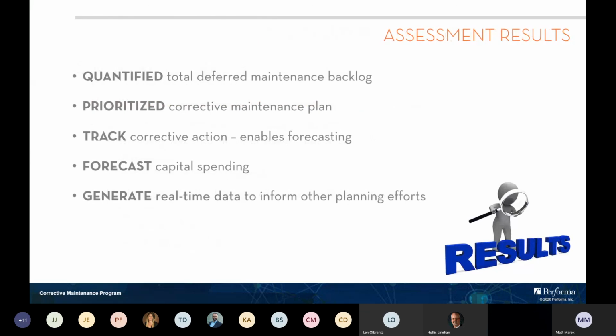So as you go through the full facility condition assessment process, and you've identified, prioritized, quantified all these projects, what you want to get at the end of it is first a quantified total deferred maintenance backlog, a prioritized corrective maintenance plan. You want to be able to track the corrective action to enable forecasting future capital spending, year over year budgetary needs, and then be able to generate real-time data to inform other planning efforts that your organization might be going through.